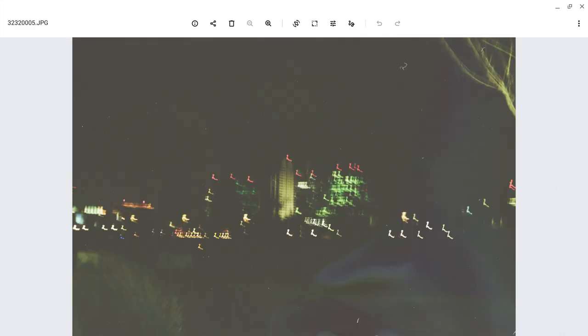So for this one, I was driving around and I see this skyline quite often, but I wanted to see how it would look with this particular film stock. And then I think this right here might be something that happened at the lab, or I caught a poltergeist. Not a poltergeist, but some kind of spirit, I believe. That's what I'm gonna go with.